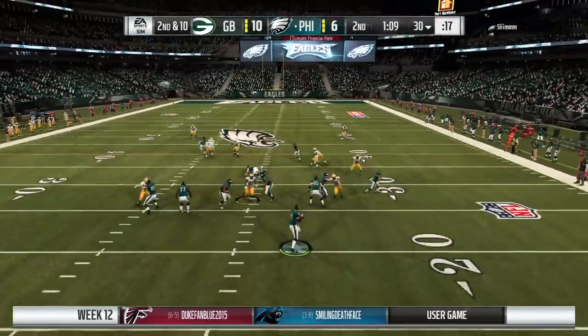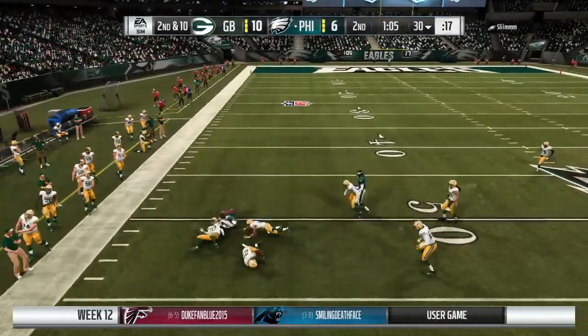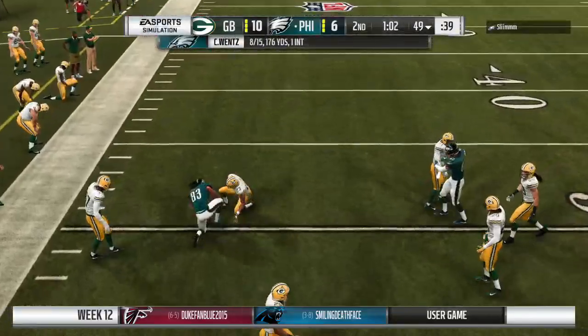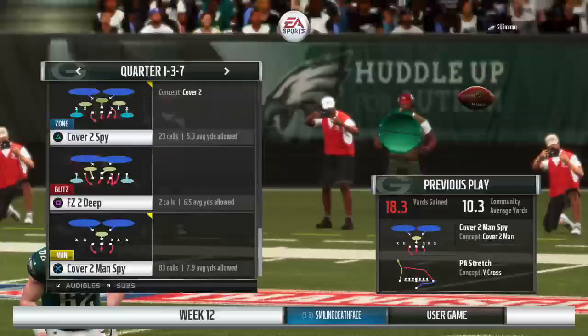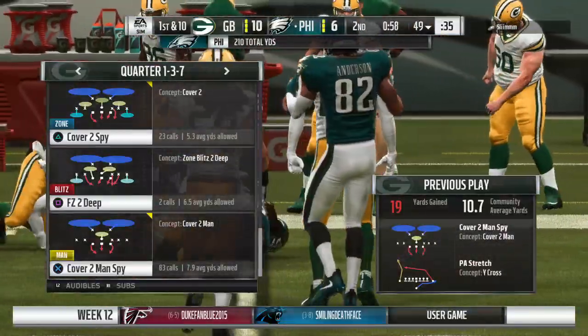Play action. Now Wentz. Oh, he's got a man wide open, complete. And they bring him to the ground just shy of midfield. They call it a gain of 19, and it moves the chains.